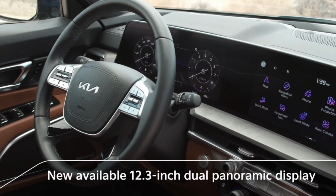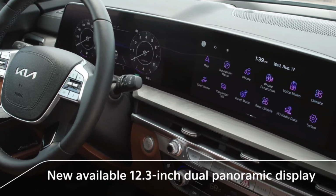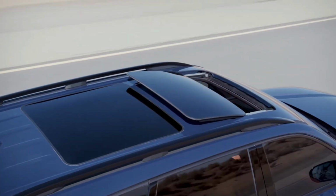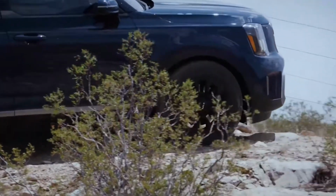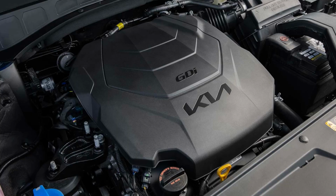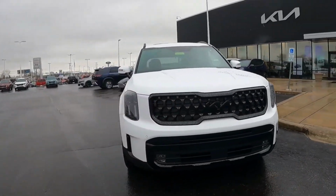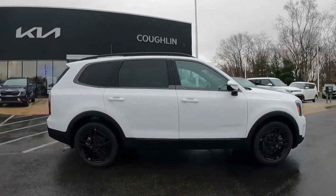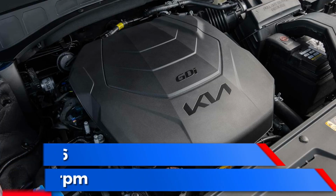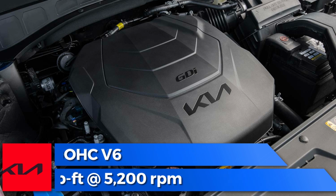Buyers of this SUV enjoy its large touchscreen, which provides easy access to a variety of functions and apps. A panoramic sunroof gives you a bright and airy cabin, and you can choose either front-wheel drive or all-wheel drive. Now, as far as the engine, as of right now, you can only get the 3.8 liter V6. Now, auto manufacturers usually revise their engine lineups for any particular vehicle. So, you know, throughout the years, they might increase the horsepower or they might add another engine option, but as I record this video, the only engine you can get is a 3.8 liter V6 with 291 horsepower.